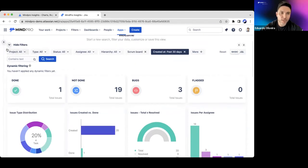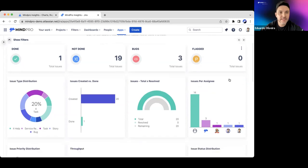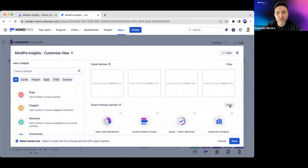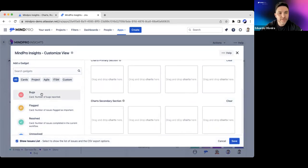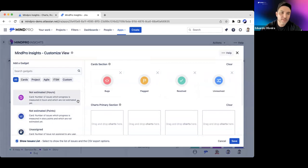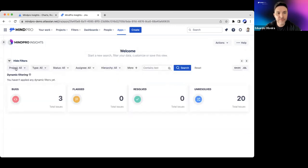So basically, the main part of this solution is related to summary cards, quick information that you need to keep tracking, keep your eye on on a daily basis. And we have the gadgets that you can add in these different dashboards you can build in seconds. And what I mean by seconds is that literally you can build a dashboard just by dragging and dropping these cards and gadgets directly to this canvas, and you have instant visualization according to the filters that we are defining.